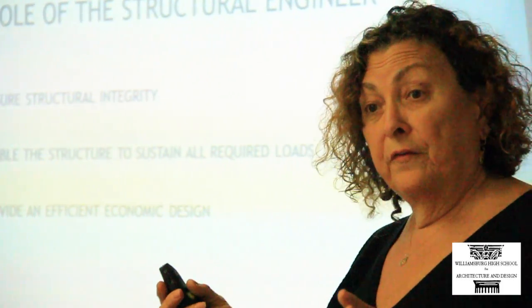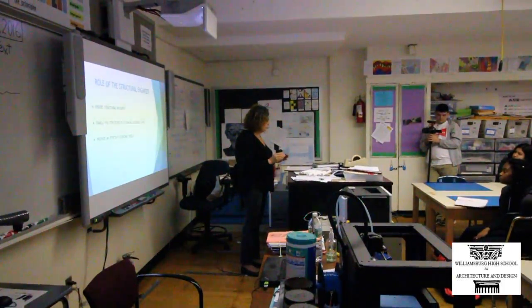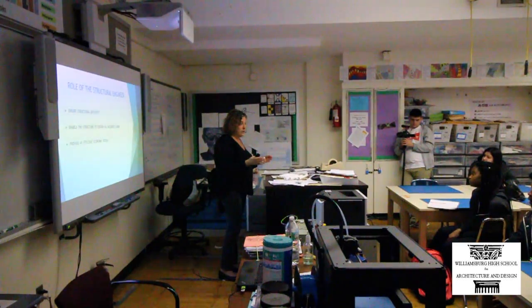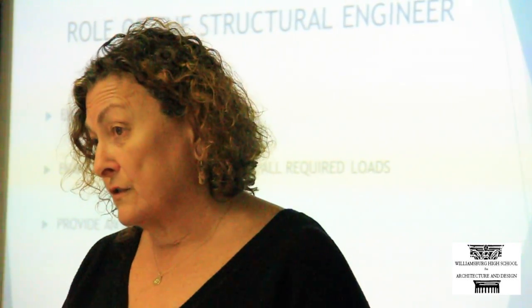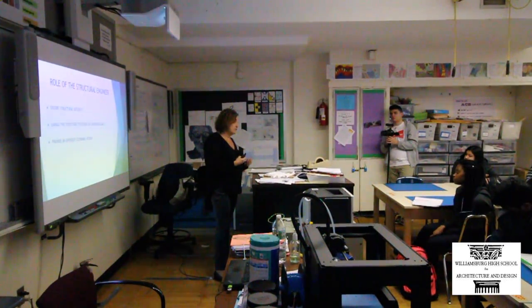And on top of it, nobody wants to build an expensive building. So we have to find all of these solutions in the most economic way that we can. So of course you can build bunkers and they'll hold all the loads that you want. But that is not going to be affordable to build. So we also, engineers, have to consider the cost of construction.